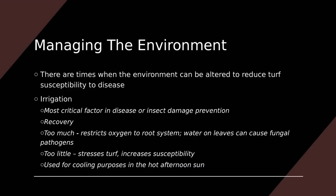So let's talk about managing the environment. There are times when the environment can be altered to reduce turf susceptibility to disease. The number one management strategy to manage the environment is irrigation. Irrigation is by far the most critical factor in disease and insect damage prevention. It also can help turf recover.